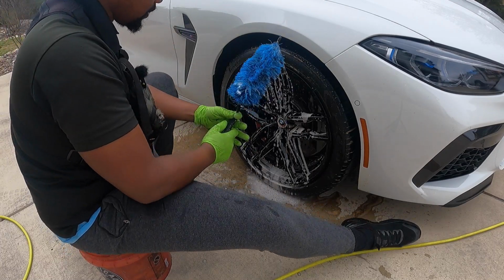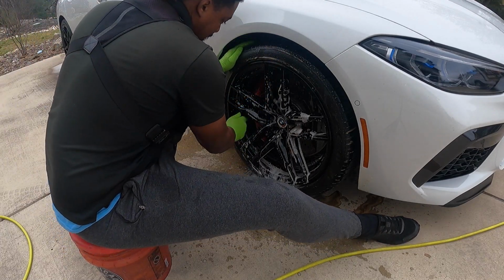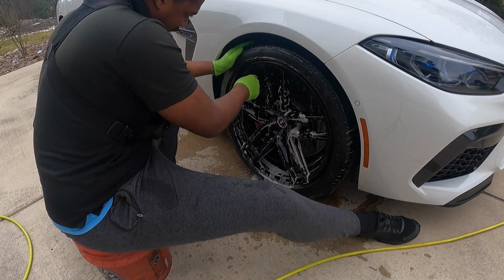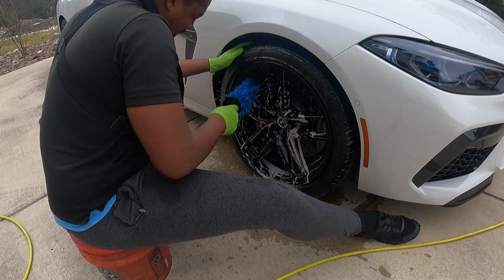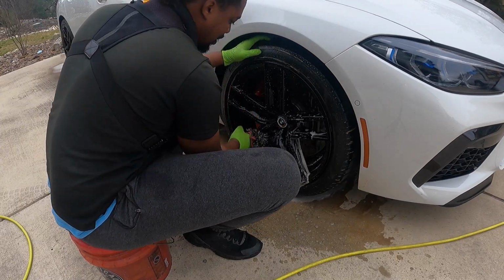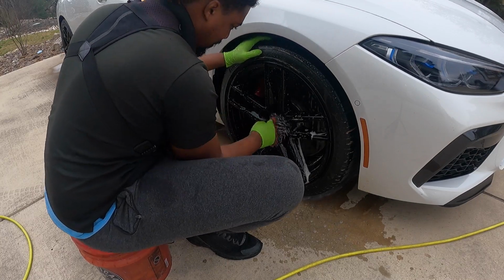Now this one right here, I feel like it's very aggressive, but the good thing about this one is it's easier to get in between the brakes and the rim whenever you're cleaning some wheels. So even if I don't have to use it for the whole rim, if I need to use it in like one spot, I will. My wheel bucket is full of all kind of different tools, brushes, whatever. I do want to get something to organize the wheel bucket a little better.